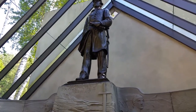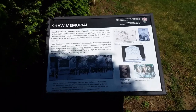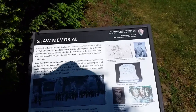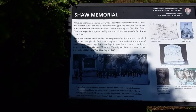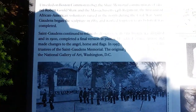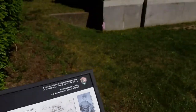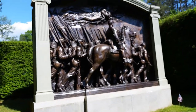Floor is covered in gravel. All right, perhaps his most well-known one is the Shaw Memorial. This is called a relief, a bas relief, and this gives you how big it is. Here's the video I shot out there. Now, perhaps in my mind, the most well-known work that he's done is the Shaw Memorial. This is the information about it. And this is a recasting of it.